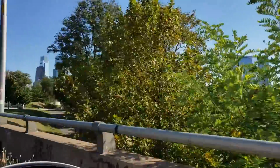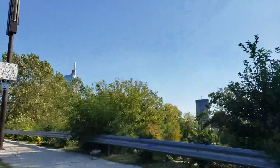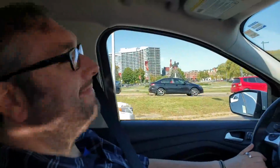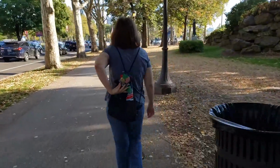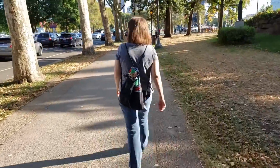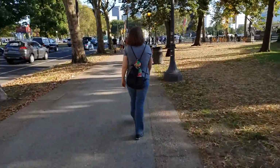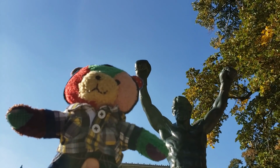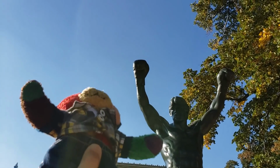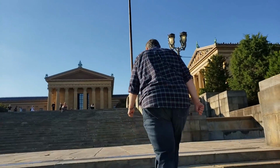But we couldn't sit around eating at the market all day because we had more of the city to explore. But before we went to our second to last stop for Philadelphia, we of course had to swing by the iconic Rocky statue, and go up the iconic stairs that Rocky ran up in the movie.